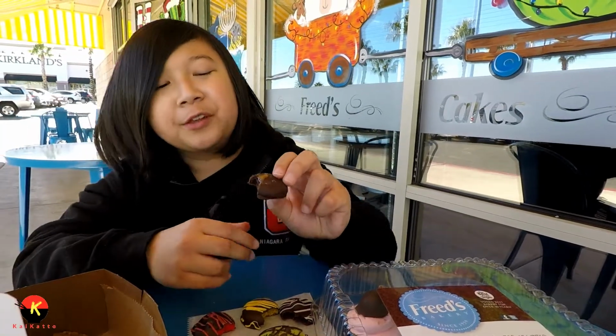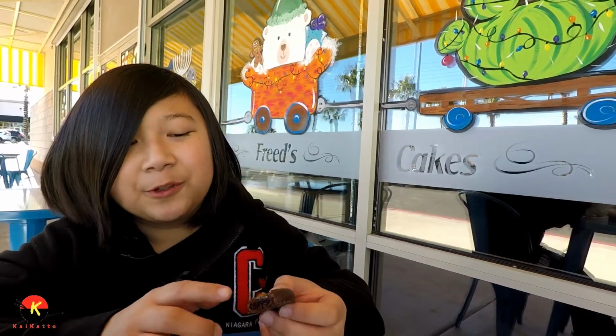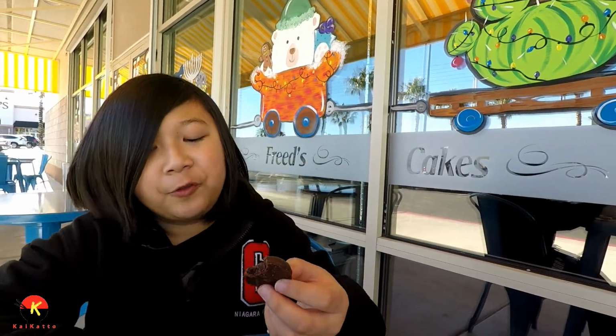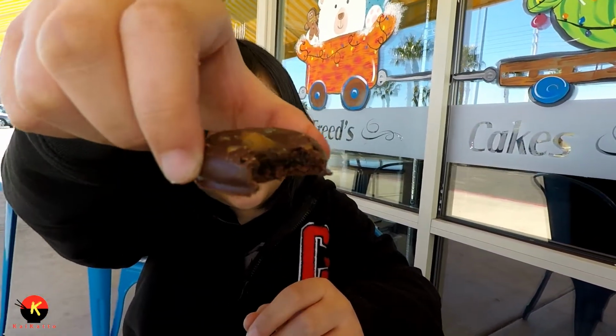All right, now these two flavors, caramel and sea salt, they're one of my favorite flavors of all time. And then they somehow just captured all of that flavor and put it into this tiny cookie. And again, this is really fluffy, just like all these other three right here. This one just tastes really, really good, guys. That's what it looks like. All right, let's go on to another cookie.